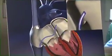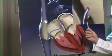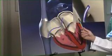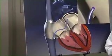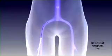We can see that echocardiographically as well, Jonathan, right now. Great. I'd love to see that. Why don't we show a clip? We have our second clip that will show a video animation of closure of the device.